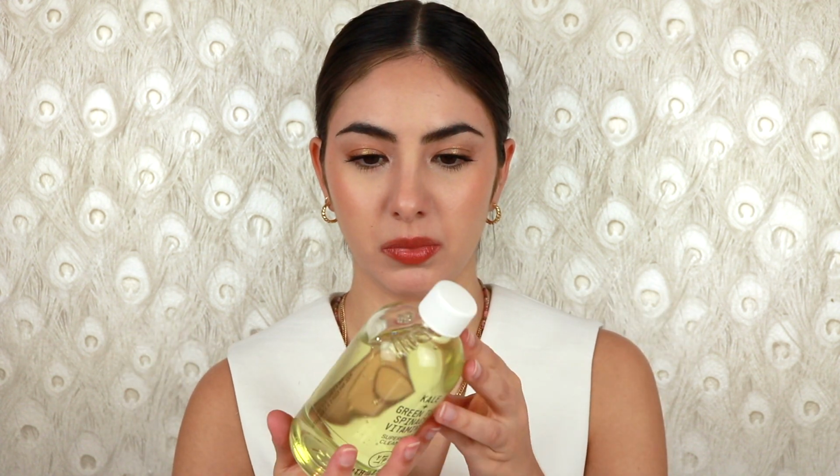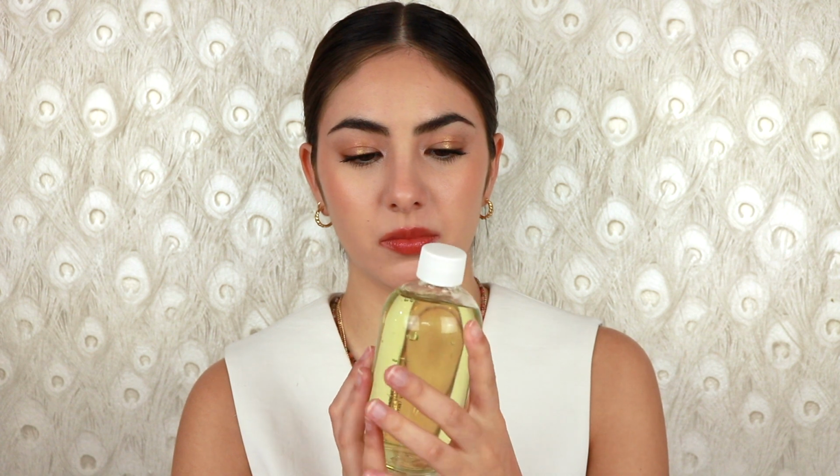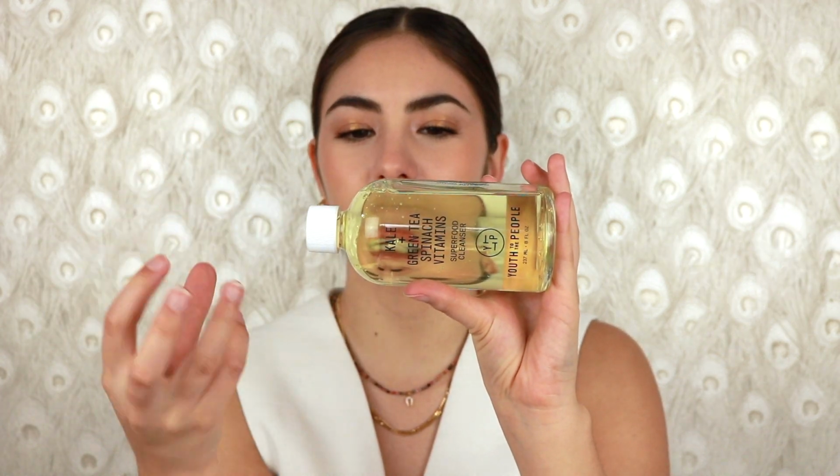Oh my god, there's like a little bubble inside. Shut up. No way, you're not going to be able to see this, but there's literally like an air bubble. Whenever I don't know what I want to use or whenever my skin feels agitated, I go back to this one. It's perfect. It makes my skin feel and look great, and it's worth the money, okay?